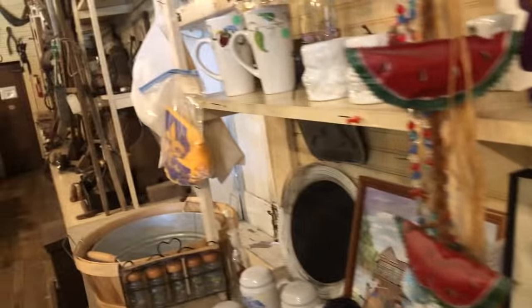I don't know if this is maybe an old slave quarter. I bet it's like an overseer house. I'm not sure. Oh yeah, that is the big house. You're right. That's the big house down there. Is this the same one? Yeah.